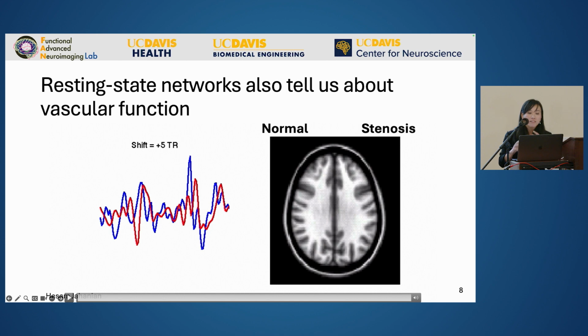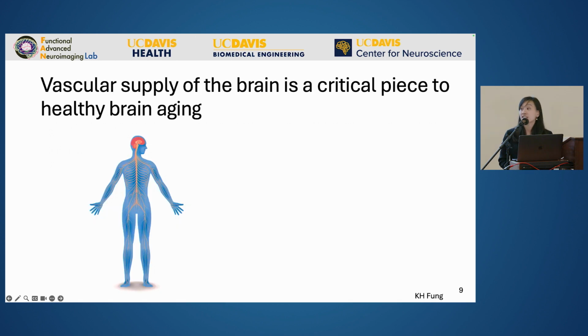But all of this is, for me as an engineer, really interesting because it says there's information about your brain vessels and potentially about your brain vascular health embedded in these MR signals that we collect non-invasively in human brains. And I want to take advantage of that. I want to get that information. Why? Because the vascular supply of the brain is such a key piece to healthy brain aging.